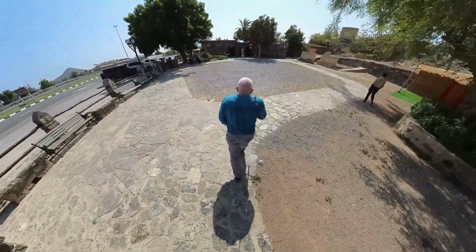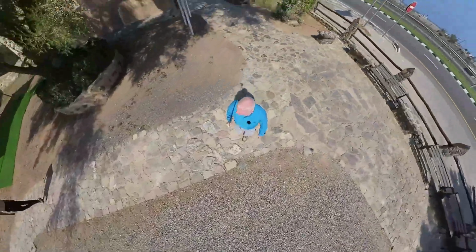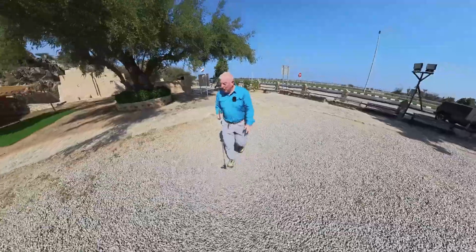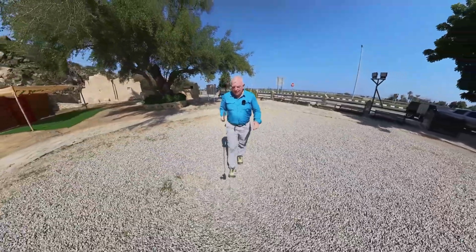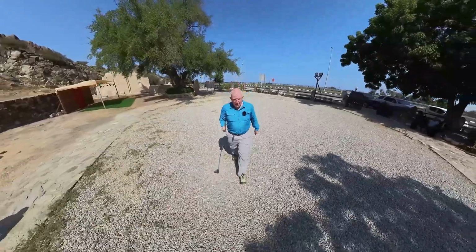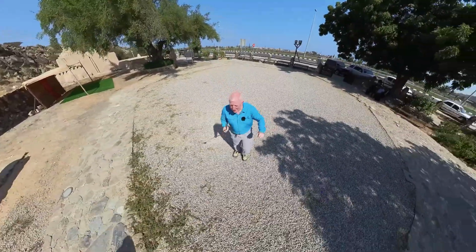There's plenty of car parking. Car parking is free, and it looks like some sort of event is going to be going on there, or has been going on. But what you've got just very close, I actually haven't put my trainers on properly. After you, thank you.